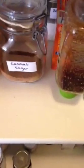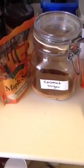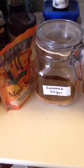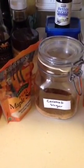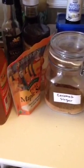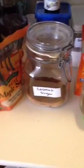Organic cane sugar can be fine. Again, guys, sugar is sugar, so no matter what, you want to limit your consumption of it. It's not something you should be eating a lot of, no matter what form you're eating it in. Organic cane sugar is definitely better than a refined white sugar where you don't know exactly where it came from. It could be beet sugar, who knows, and it's bleached and all the good minerals are out of it.